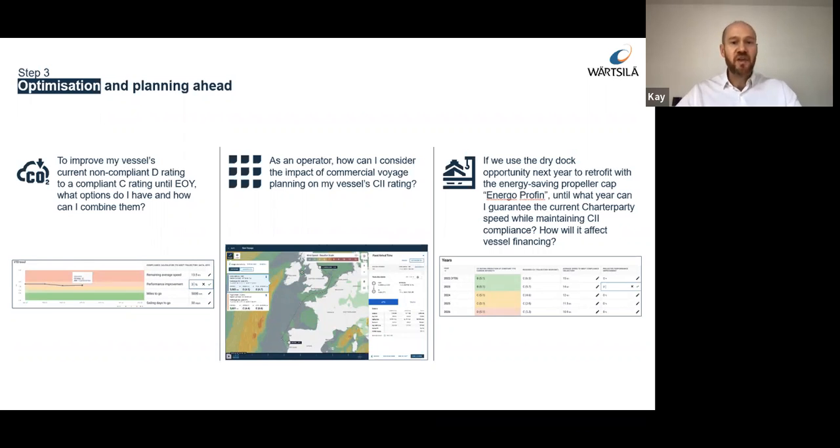Of course, there's only so much a tool alone can help, especially when it comes to making decisions with significant long-term impact on the vessel's commercial value. Therefore, for a more in-depth assessment, we recommend to work together with our decarbonization experts from Wärtsilä Marine Power on a consultancy basis. They can then assess the most suitable retrofit options and their impact for this very specific vessel in much, much more detail.